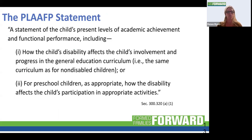The first requirement of an IEP is a statement of the child's present levels of academic achievement and functional performance, or the PLAF statement. Sometimes you'll hear it also referred to as the PLOP, the present levels of performance, or even the PLEP, present levels of educational performance. But whatever acronym you use, the statement is the foundation of everything else in the IEP.